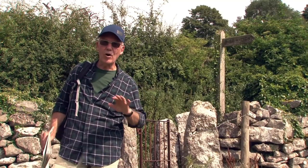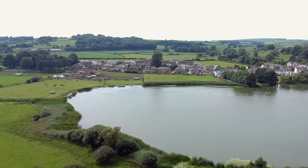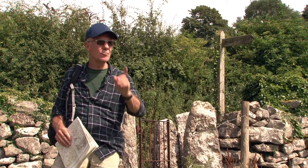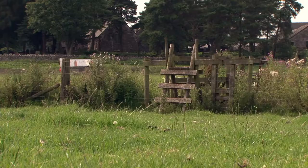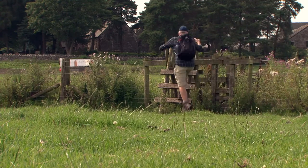We've dropped right down now off Birkrigg Common, and now we're in Great Urswick. And according to my map, our Cistercian Way runs straight through here, right to the back of St Mary's and St Michael's Church.